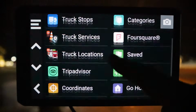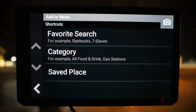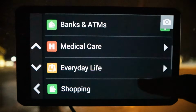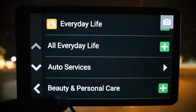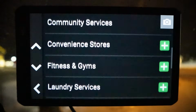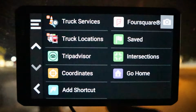Truck services, truck locations, intersections, trip advisory. You can actually also add your own category here. Different categories: restaurants, banks, medical care, everyday life. Just so many different things you can add. Laundry, library, post office, schools, fitness and gyms, all that stuff. Very detailed. I didn't even know that it had that.